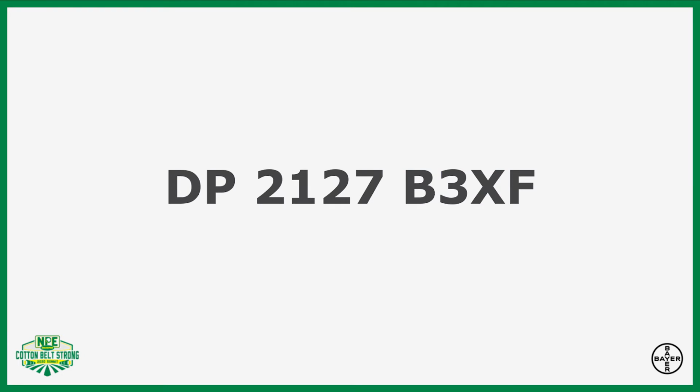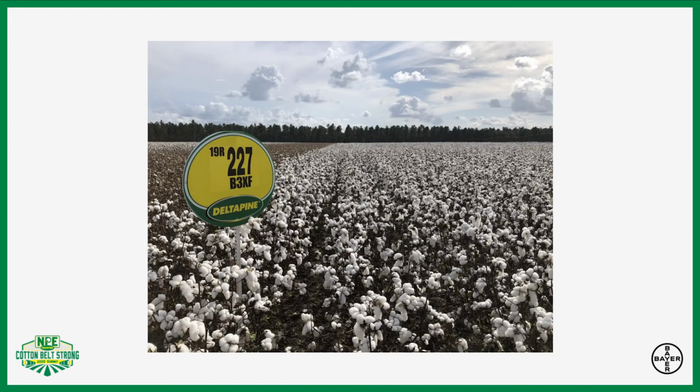So Deltapine 2127 B3XF is a really exciting new variety for us. Extremely high yield potential. It does have a few watch outs that I would say. One of those would be that 2127 seems to be a little bit loose in the burr, and you can see right here in this picture how it's kind of stringing out. So if you have a grower who really can push yields on his farm, he would love to plant this one and see what he could do.